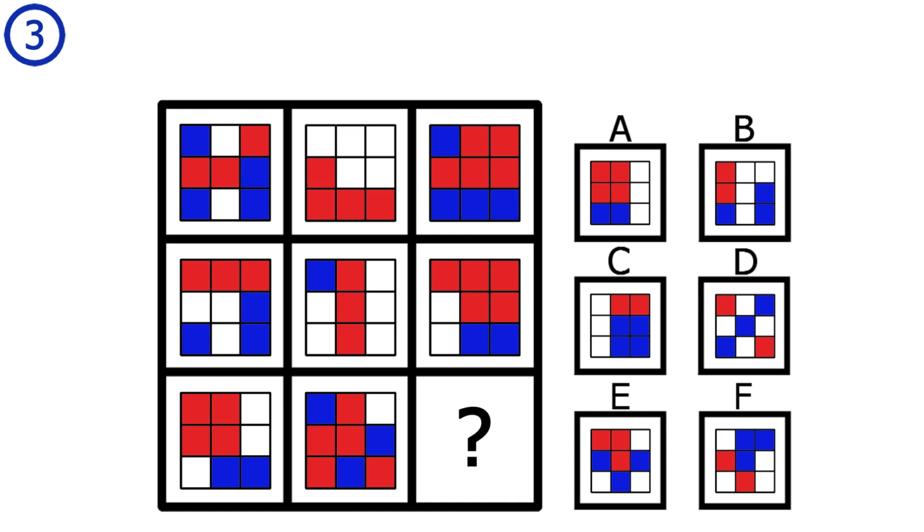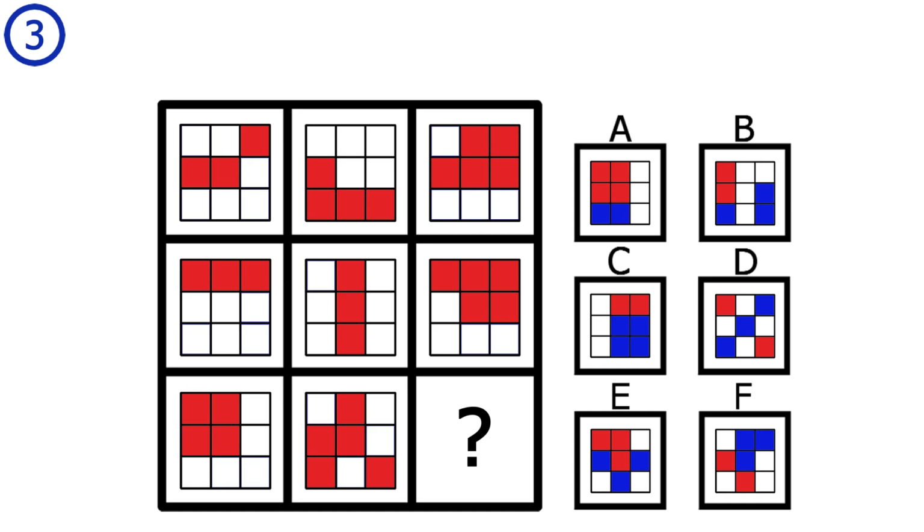Puzzle number 3. Remember to pause the video if you want and try it yourself. Starting off this puzzle, let's look at the red squares. There is no pattern in the rows, but if you look at the columns, we have an addition with cancellation. For example, in the first column, the two first pictures have these squares in common and these squares not in common. The yellow squares, which they have in common, are cancelled out, while the green squares, which they do not have in common, is carried over to the third picture.